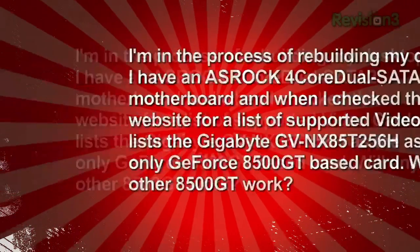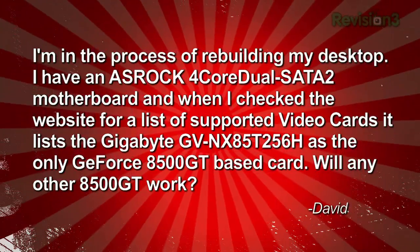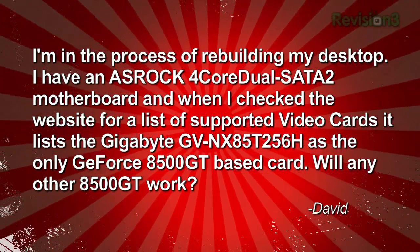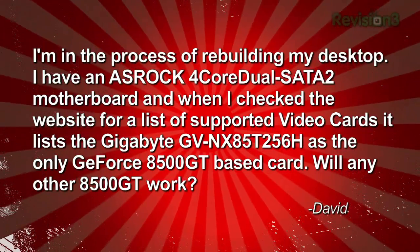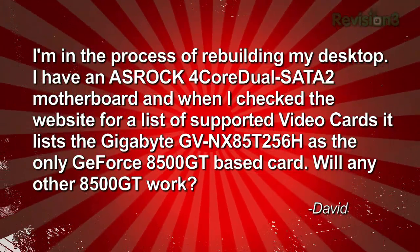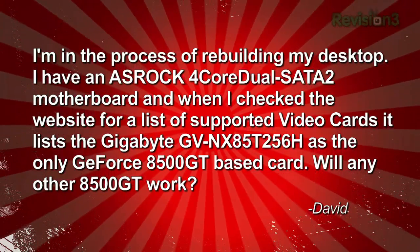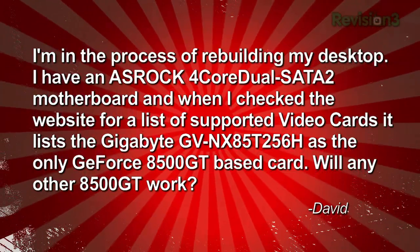All right, Patrick, you ready to answer some questions? Abso-Smurfly. The first one is from David, who writes in asking, I'm in the process of rebuilding my desktop. I have an ASRock 4-core dual SATA 2 motherboard, and when I check the website for a list of supported video cards, it lists the Gigabyte GV NX85T 256H as the only GeForce 8500 GT-based card. Will any other 8500 GT work?